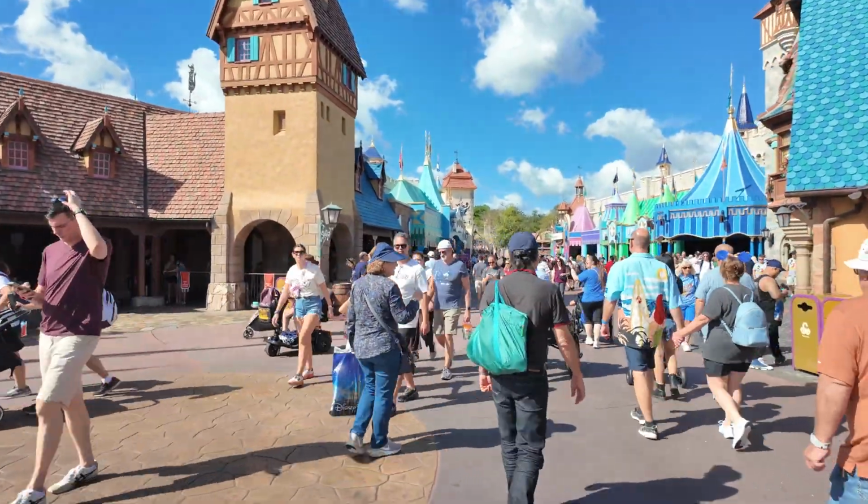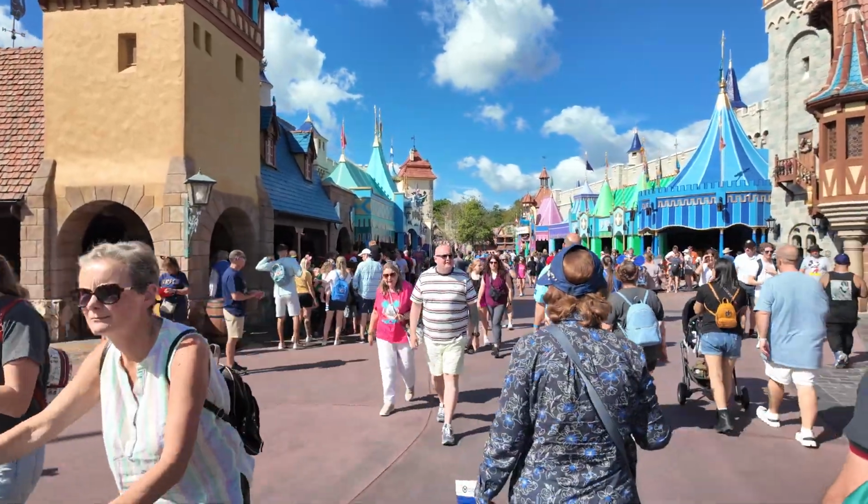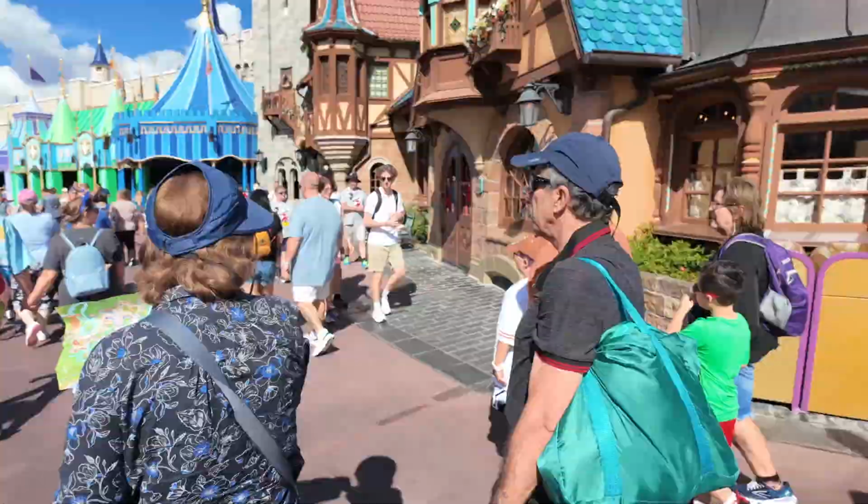But I do want to show you something useful. So let's look this way. We've got Peter Pan on the left, and we've got It's a Small World on the right. But the thing I want to show you that's useful is actually something I know about. It's actually, believe it or not, bathrooms. Now you might look at me like, hey Rich, you're crazy. Why are you about to show me bathrooms?